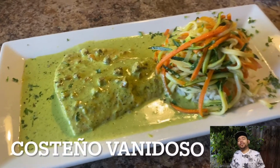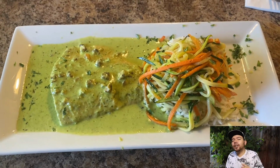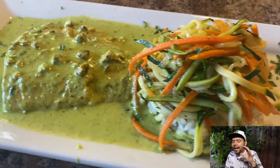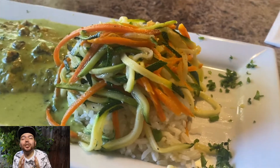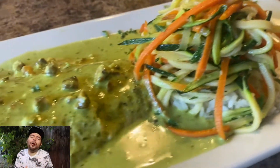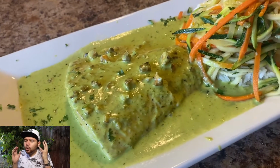Even though I really like la carne asada and I thought it was really good, I would say skip it. Skip it and order el costeño vanidoso, which is basically salmon dipped in a sauce that's made from pistachos and spinach, you guys. And this thing was just so delicious, you guys. You guys have no idea qué tan bueno estaba el salmon.